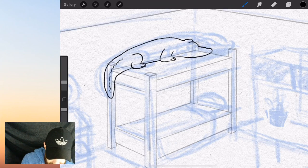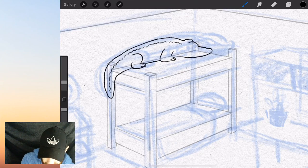All right, let's draw little scales. Bumpy bump bumps. The alligator. He has these really cool plastic eyes.